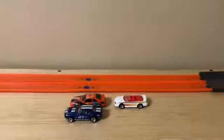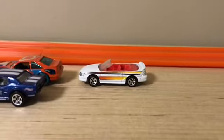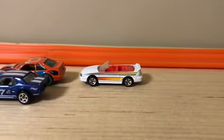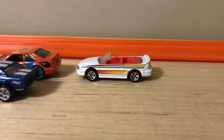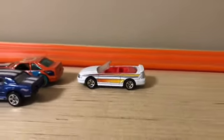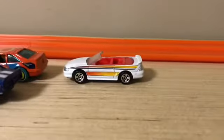Video review, the 96 convertible is the winner again in his second unbelievable race. He's driven today by Cousin Matthew. Not sure if he has his license yet, but it doesn't matter, because it's a wild ride every time he steps behind the wheel of this beautiful 96 convertible.